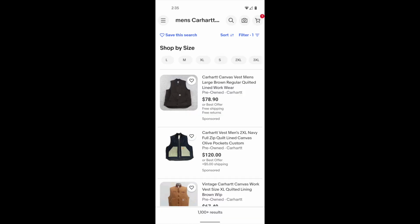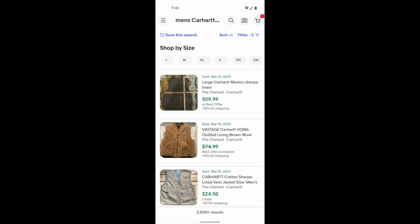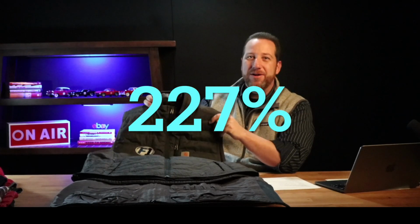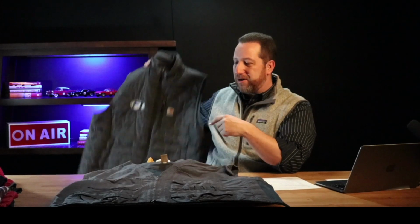And check out the sell-through on Carhartt vests. Buckle your seatbelts here, friends. 1,100 listed, 2,500 sold, 227%. We're talking about clothing here. You're not going to find that anywhere else, so be on the lookout for Carhartt.